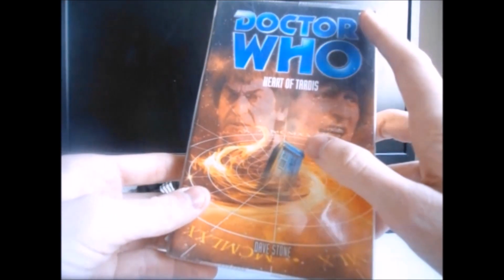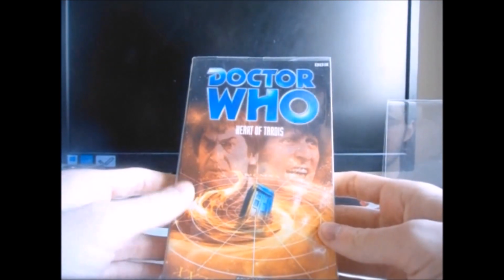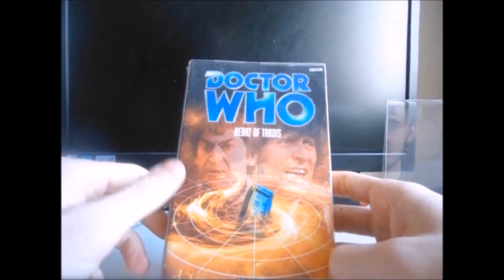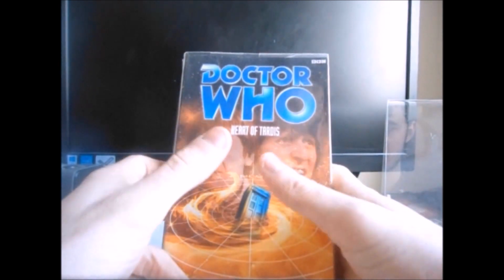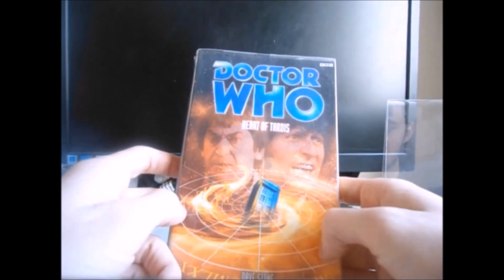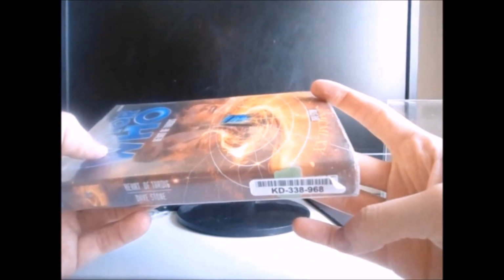So we have Doctor Who, Heart of TARDIS, Dave Stone, BBC, and then for the cover itself you've got the second Doctor, the fourth Doctor, then the TARDIS in the middle, a massive wisp of flame, and a sort of circular sonar radar type thing with various Roman numeral years around the side, with Dave Stone at the bottom. And for the spine we have Doctor Who, a shrunken down bit of the cover, Heart of TARDIS, Dave Stone, and then a continuation of the cover with a few library stickers and BBC down there.